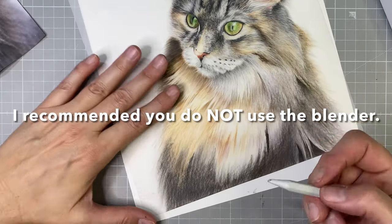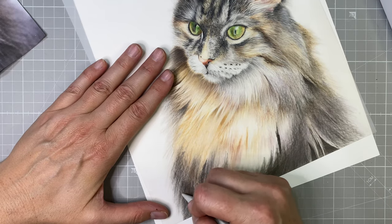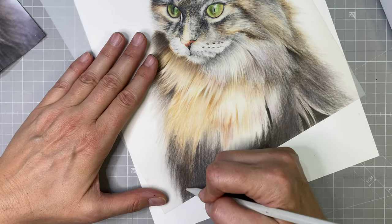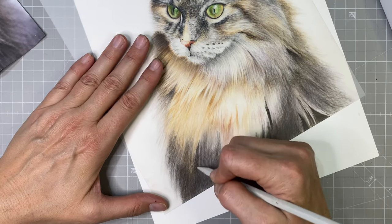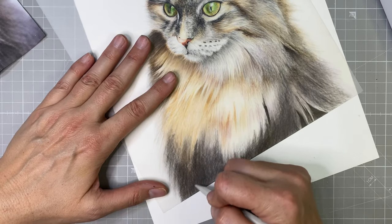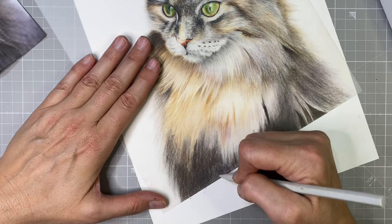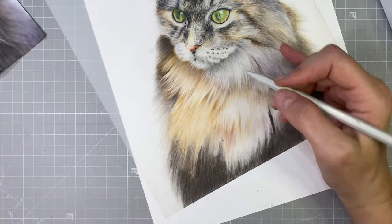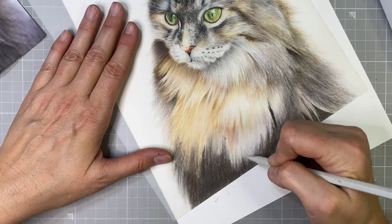Okay, so I think that we can do a little bit of blending with our Caran d'Ache full blender. Don't press too hard. Just let the blender do its job. No need to press hard. Just blending a little bit. It's kind of mixing the gray and the dark sepia together, which is nice.